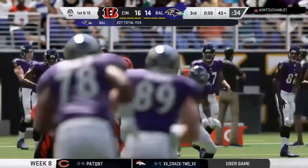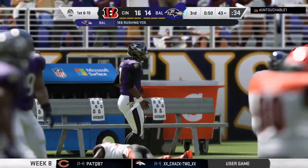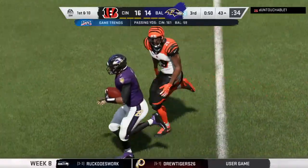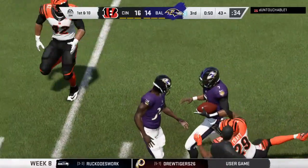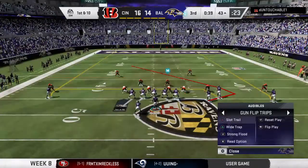An excellent pickup of 34 yards. 43-yard line. So the big play gets him across midfield now for 1st and 10.